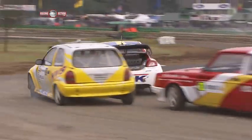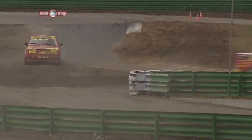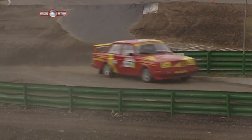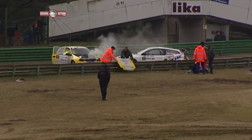Trying to chase Christophe Becks and closing the gap, de Keersmaker slid wide on an oil track on the track and was hit by Danny de Beukelaar, and both cars were a total write-off.